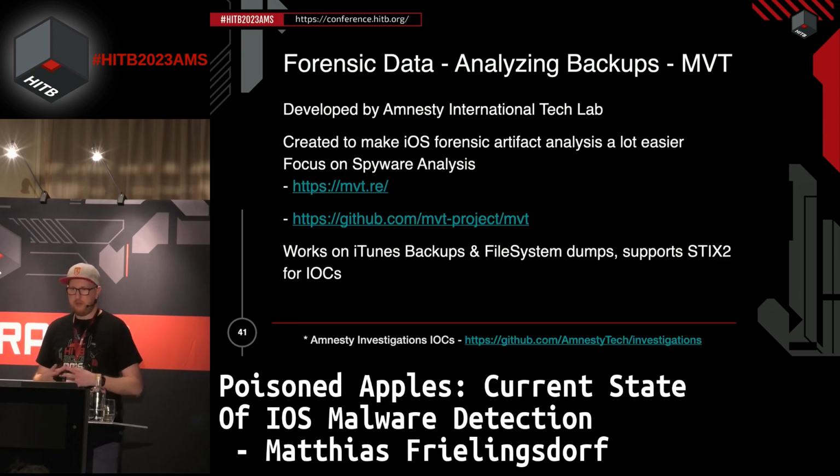Since 2021, we have an amazing tool available, and that's called MVT, the Mobile Verification Toolkit. It's developed by the Amnesty International Tech Lab, and it's part of the Pegasus project, where they found Pegasus and released it for everyone else also to check their device. It's created to make iOS forensic artifact analysis a lot easier. It's focusing on spyware analysis, and it works on iTunes backups and file system dumps. It supports STIX2 files for IOCs.